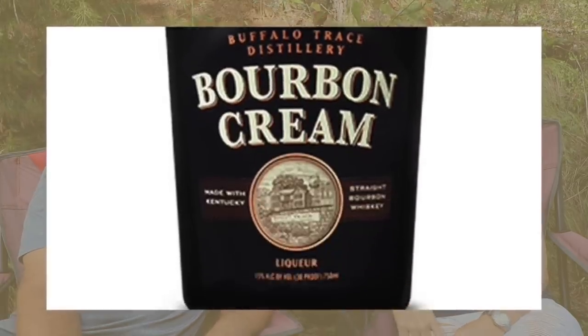Then they busted out the bourbon cream. And now we're hooked on bourbon cream. Which to you hardcore bourbon drinkers is going to be like, why would they even like that? Look, we're not hardcore alcohol drinkers like we might seem that we are. We like a drink, we like a beer, we like a wine. We're not the straight bourbon drinking kind of people.